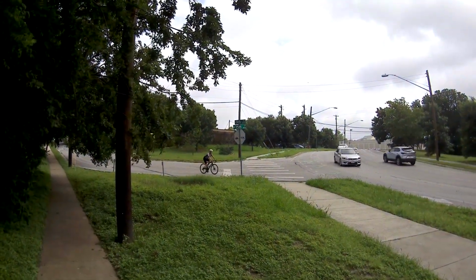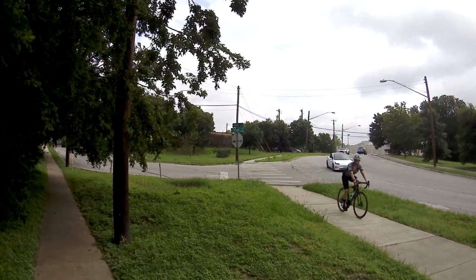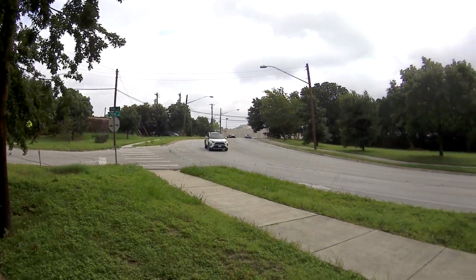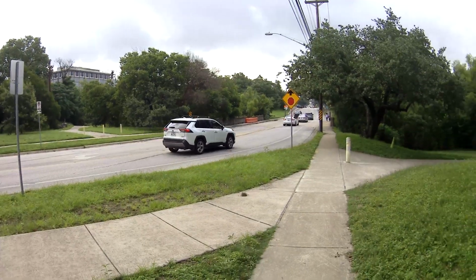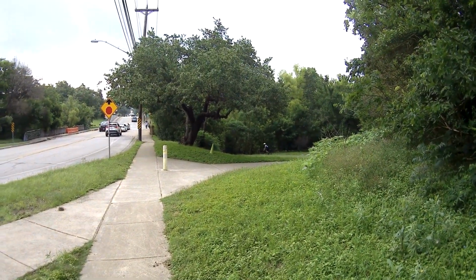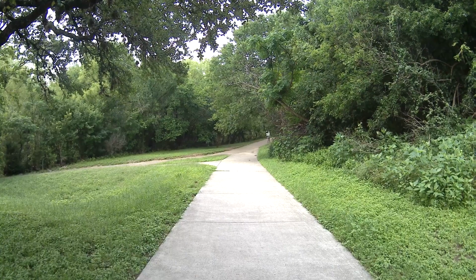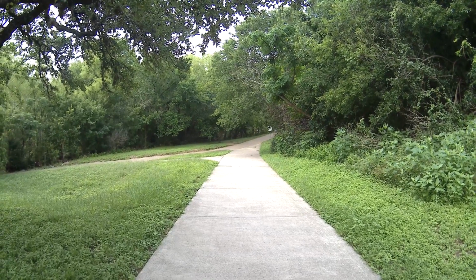Getting on the trail here, the corner of 34th Street and 35th Street here in Austin, and I'll show you the trail. There it is. Now that I've showed you where you get on the trail, here's the actual trail itself.